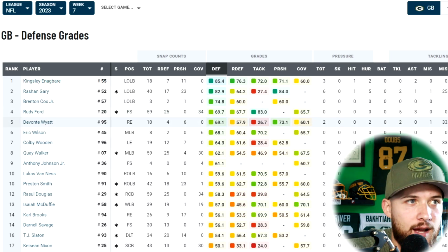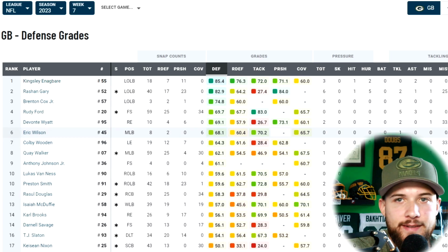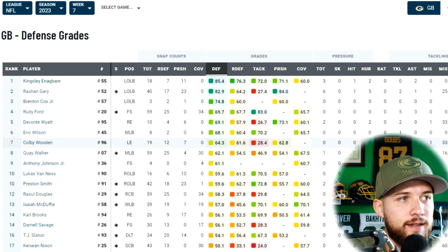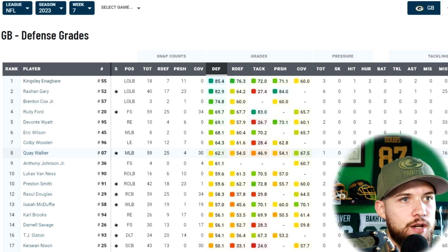Devontae Wyatt, a 69.1. He had 2 pressures. Eric Wilson, a 68.1, only had 8 snaps, obviously kind of coming in with Devondre Campbell still out. Colby Wooden, 64.3. He had 19 snaps. Quay Walker, about average in this game, 62.1. He had a pressure. He had 5 total tackles, only 1 missed tackle. He had a 62.1 grade.